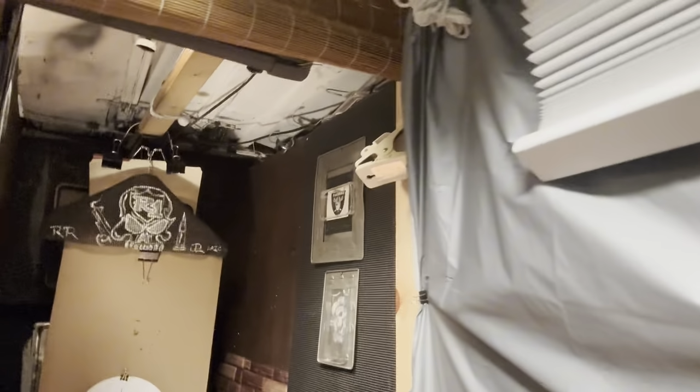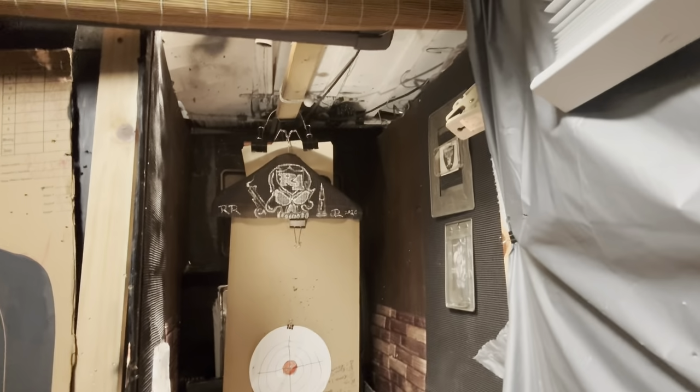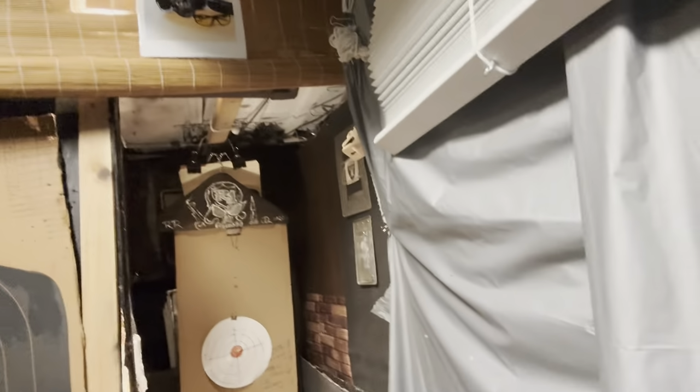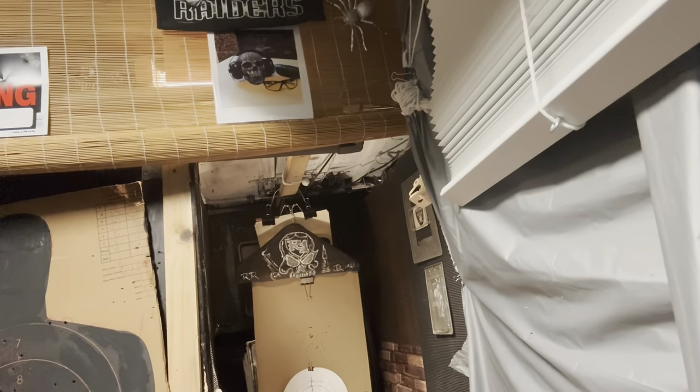Usually I have different setups for my range. I can plink in my range. I can stand and shoot in my range. I can do all kinds of things in the range that I put together with different types of targets and different types of setups.